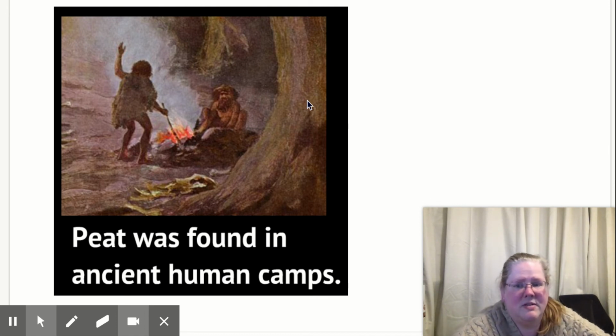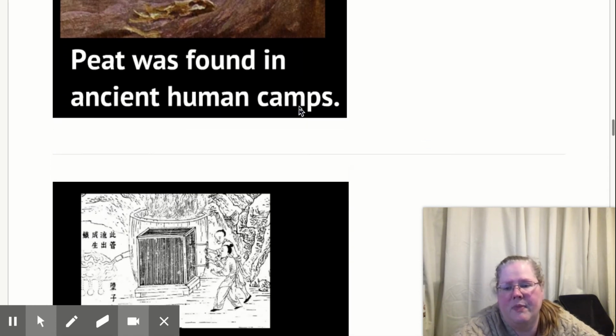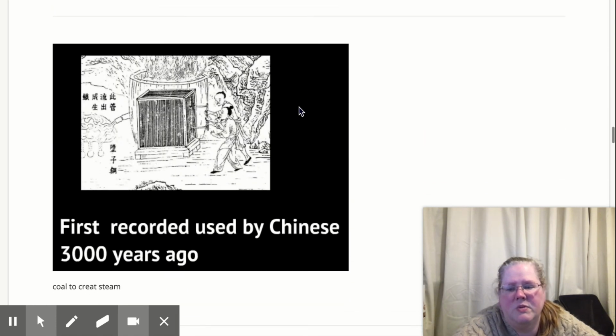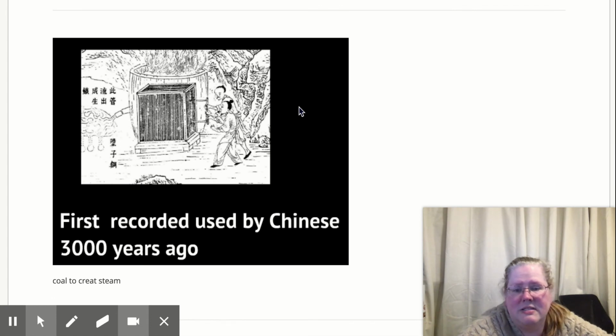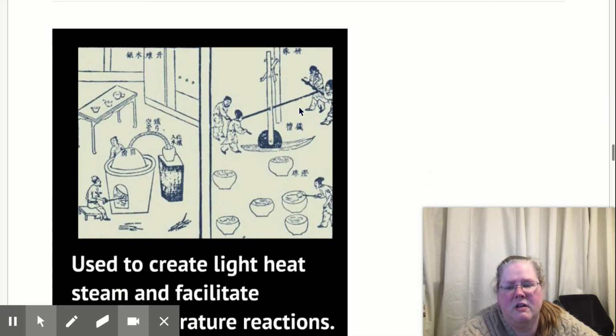I mean, we have evidence of it being used as a fuel source. When peat couldn't be found, we also would burn coal. It was much more efficient, much higher energy output for the same amount of material. The first recorded use of coal to create steam was by the Chinese more than 3,000 years ago. So it's been around. Fossil fuels have been used for very long times.